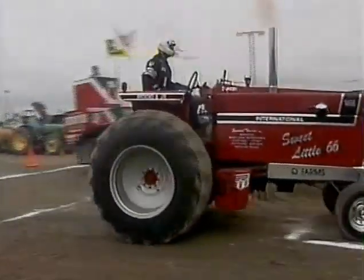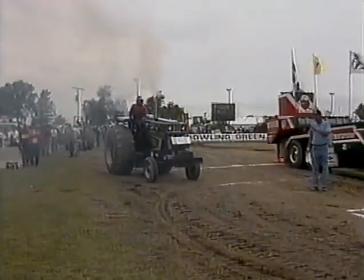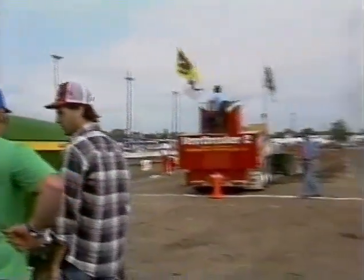Now, what is a Pro Stock tractor? Well, they start out with a stock block. What they do inside, that's basically their business. They don't tell anybody. That's their secrets. But I'll tell you what right now, they're limited to one turbocharger, and what they do with that one turbocharger to get the power is unbelievable.